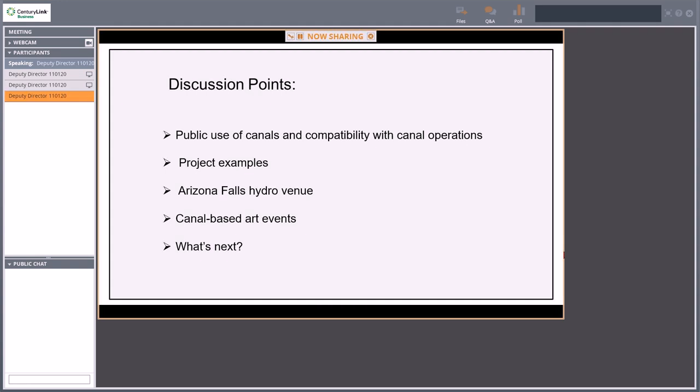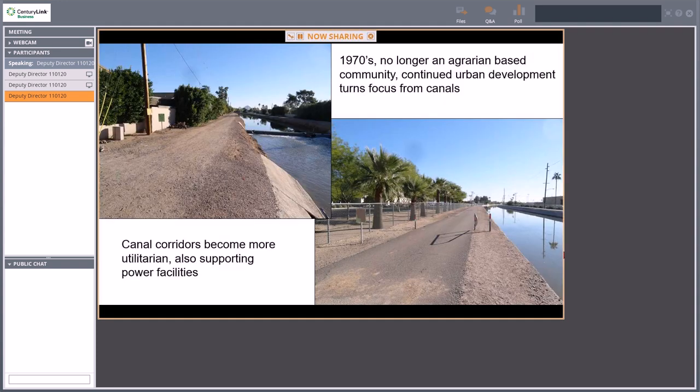We're just going to cover public use of the canals and how that has to be compatible with what SRP does to maintain and operate the canal system. We're going to go through some examples. Some of these you're going to be familiar with if any of you get out and use the canals for recreation. We're going to talk about the Arizona Falls hydro unit venue that is part of this program, some canal-based art events, and then a little bit about where we're going from here with use of the canals.